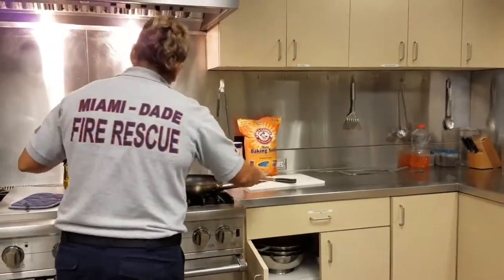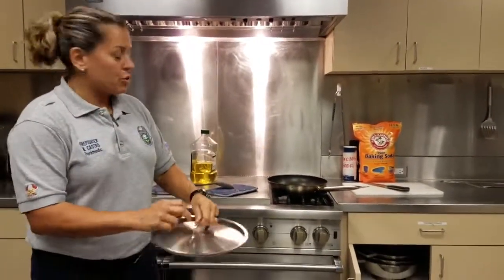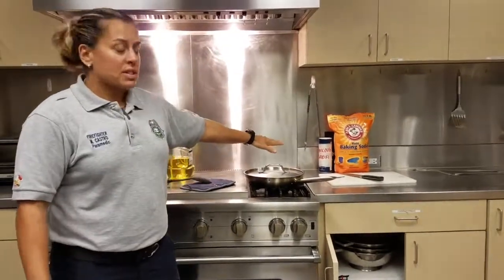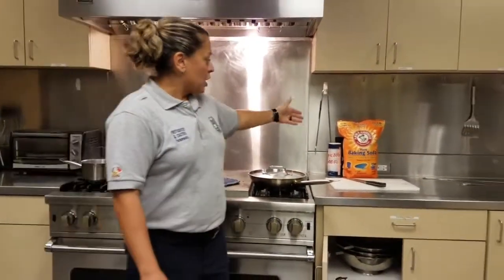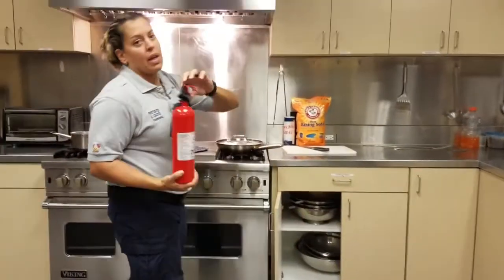If you're frying and the grease happens to catch on fire, never put water on a grease fire. The best thing to do is try to cover it so it can smother itself. If you cannot reach a lid for the grease fire, then you can use baking soda. The best thing to do though is to have an extinguisher at home.